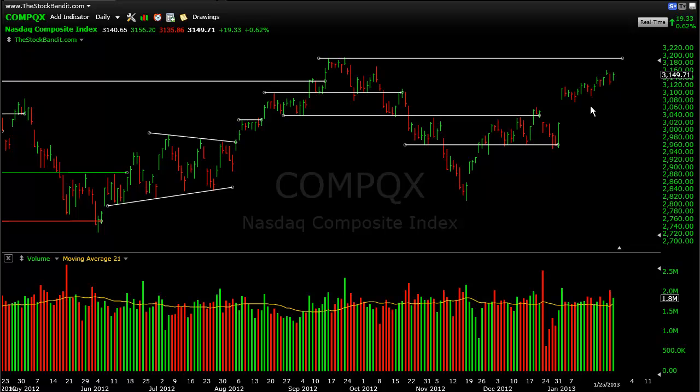So here's where we currently stand. For the NASDAQ, we've got this high from last week, 3161. Just a short distance above that is this first lower high from October, and then of course the 52-week high right up here where this longer lateral line is. That's at 3196. So we're not a long way from there, but we've just been making really gradual progress here over the past few weeks.